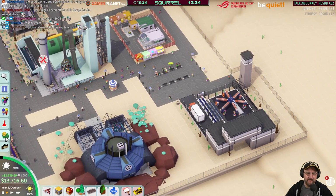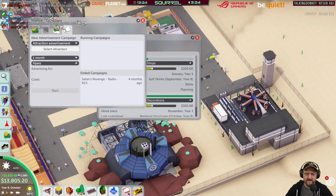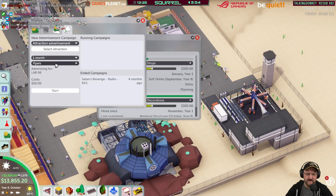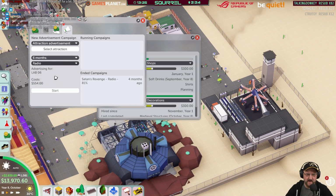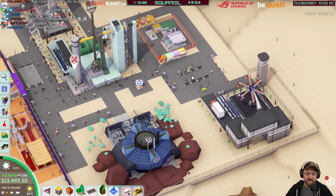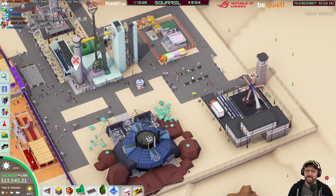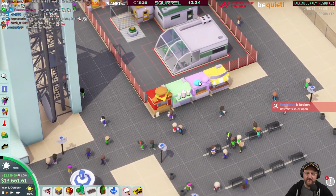Right, maybe we should get people coming over here. I think we should hit them with a leaflet campaign. Select attraction. Come and see our wonderful new ride. We'll advertise it on the radio. Come to Lab 06. While you're here, buy a silly hat and a hot dog.